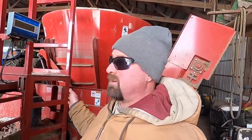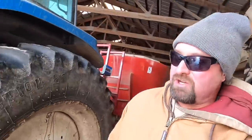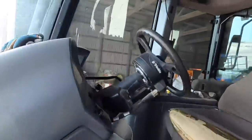So, yeah, I know we never talked to Meyer about it. I don't know if anybody else out there has a Meyer mixer wagon that has a problem when it gets below zero. You know, it could be 2 degrees above zero and it's fine. It could be 2 degrees below zero Fahrenheit and it will shear the pins. So that's why I checked the temperature. So enough yakking, let's see if we get this thing started.